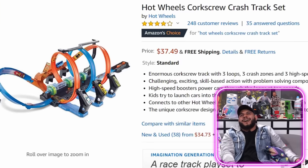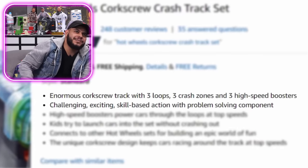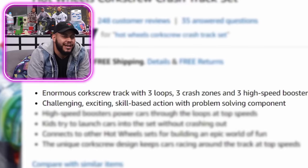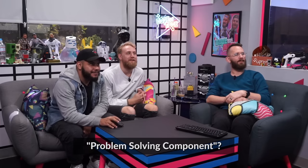Wheels, corkscrew, crash track, set! Dude, this looks cool, bro. All right, so we got an enormous corkscrew track with three loops, three crash zones, and three high-speed boosters. Challenging, exciting, skill-based action with a problem-solving component. Problem-solving component. Way to take the fun out of Hot Wheels. Do your multiplication tables fast enough to save the lady from getting hit by the Hot Wheels.